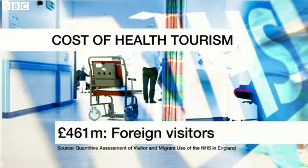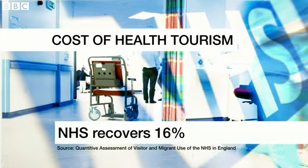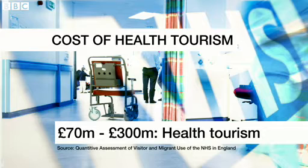It's estimated that £461 million is spent on treating foreign visitors who should pay for their care, but the NHS recovers only around 16% of those costs. In addition, it's thought between £70 and £300 million is spent on health tourists, people who deliberately travel to the UK for treatment. The government has proposed temporary migrants, such as students, pay a levy of up to £200 in case they fall ill, and hospitals will be encouraged to recover more costs.